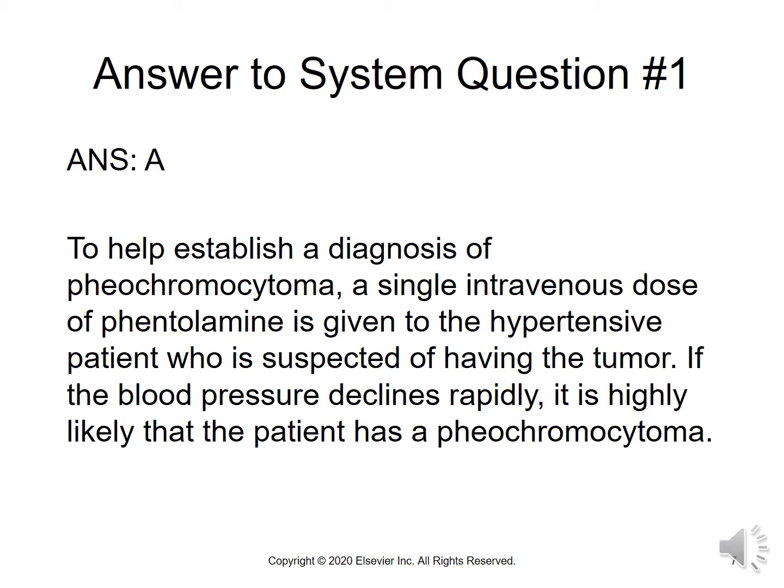To help establish the diagnosis of pheochromocytoma, a single IV dose of phentolamine is given to the hypertensive patient who may have that tumor. If the blood pressure declines rapidly, it's highly likely that the patient does have pheochromocytoma.